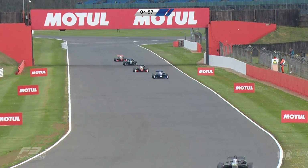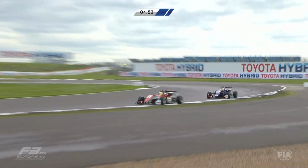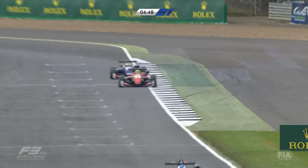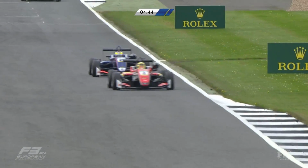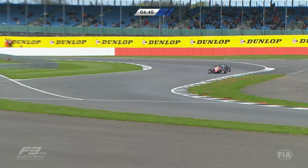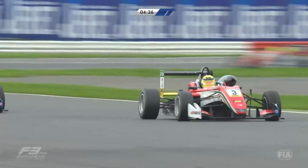Joel Eriksson is 1.4 seconds to the good now. He's just done his personal best first sector. Callum Ilott second, and then there's quite a big gap back to Jake Hughes. He is pretty much the only one out there on his own at the moment. He's 9.9 seconds behind second place, but 3 seconds clear of Max Gunter in 4th position.